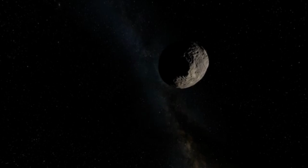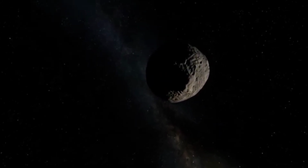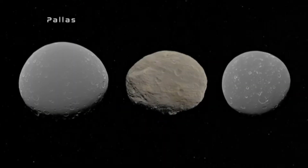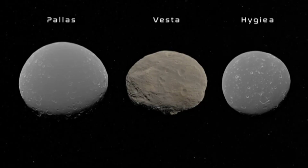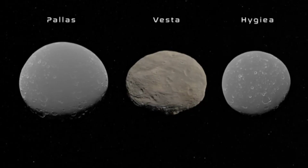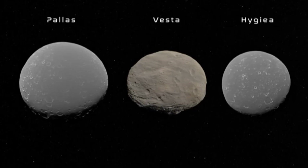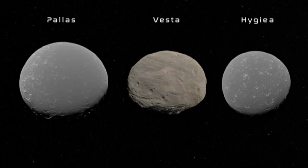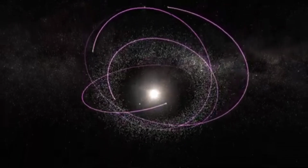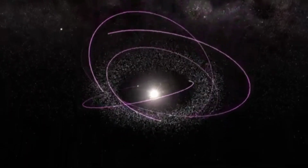The asteroid belt is home to three other large asteroids with diameters between 400 and 500 kilometers. Their names are Pallas, Vesta, and Hygiea, which are not considered dwarf planets. They are massive enough to have acquired a spherical shape and partially differentiated internal structures but have failed to clear their orbits of other bodies. Those three asteroids, along with the dwarf planet Ceres, contain about half the mass of the entire asteroid belt.